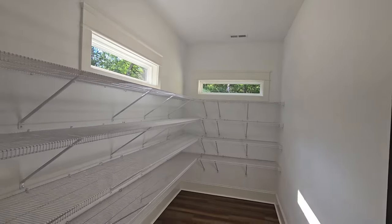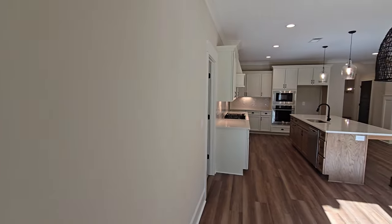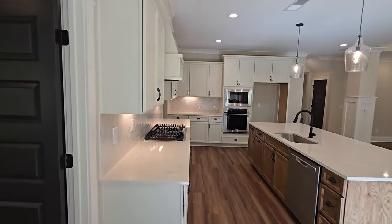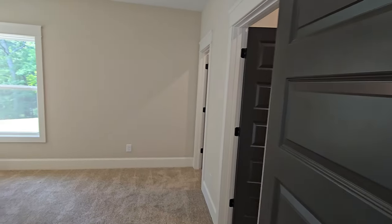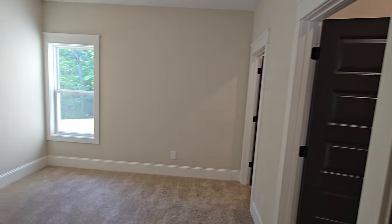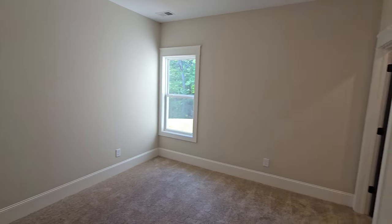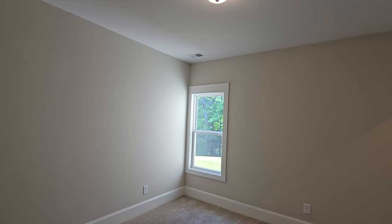Head upstairs and you'll find a fantastic recreation or media room, along with 4 spacious bedrooms and 2 full baths. Whether you need space for family, guests, or even a home gym, this house has you covered. And let's not forget about the huge 3-car garage with plenty of room for your vehicles and storage. This home is in a highly sought after area, and it's easy to see why. With all these features and the expansive lot, it's truly a gem.